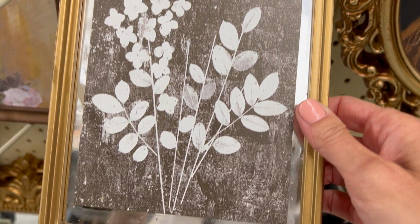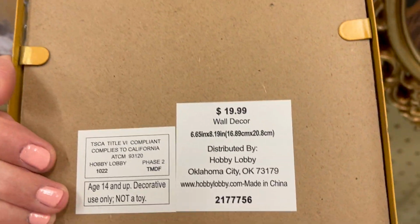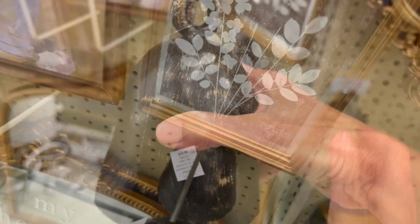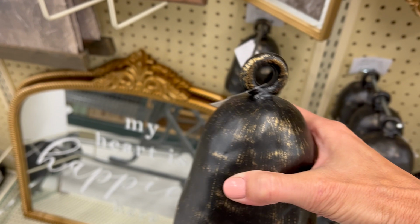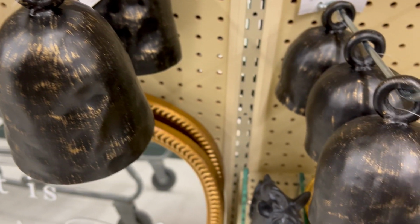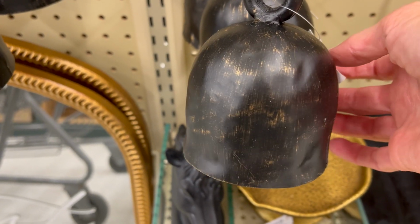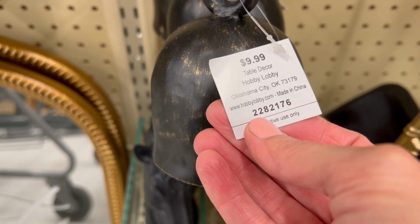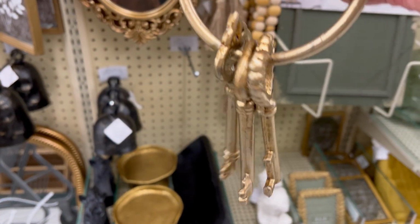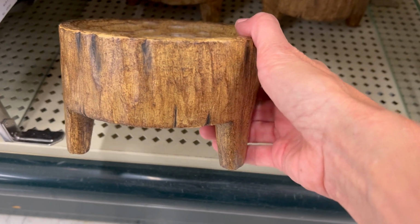So then they had this whole section here. I thought this picture was really pretty with the gold kind of mirrored frame. I think it just added a nice accent. And then they have these vintage looking bells. And I've seen some tutorials where people have aged these even more, although I think they look beautiful just as they are. And they do come in a couple of different sizes. And then I loved this key ring. It didn't have a tag on it, but I did find out that it was $7.99.